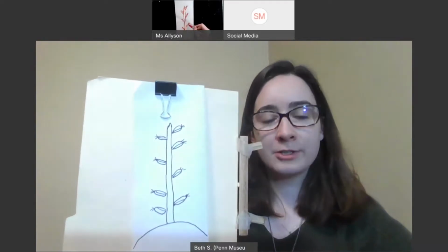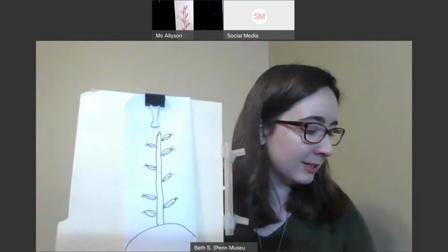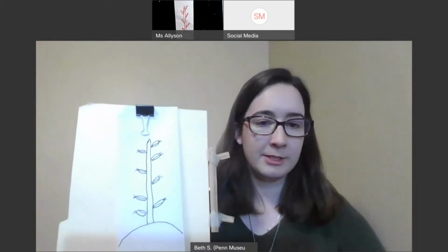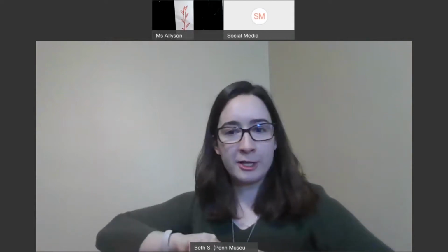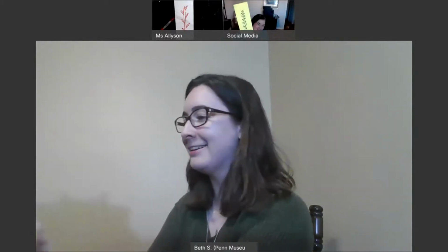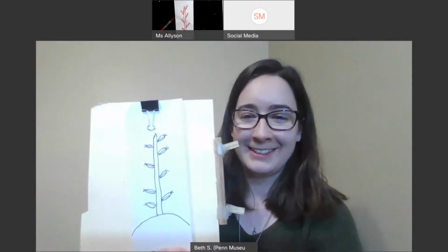So we've drawn our first crop together, our corn. Our next one is beans. And I'm actually going to switch markers right now, so it's a little easier for you to see where I'm drawing my beans since we're drawing them all together. But if you have one color marker, that is okay. Oh, looks great, Miss Jan. Yours looks good too, Miss Allison. Love it. Great. Thanks, Miss Beth.